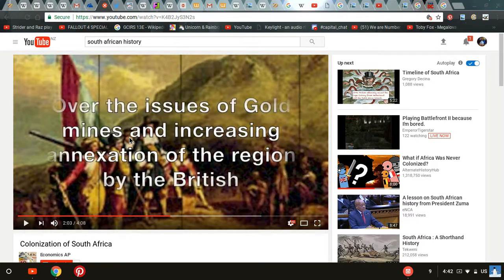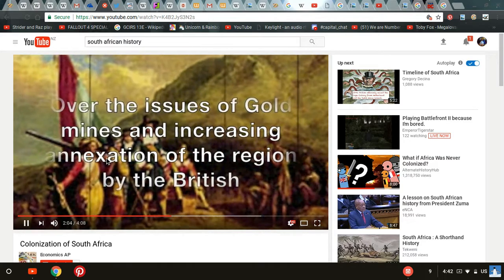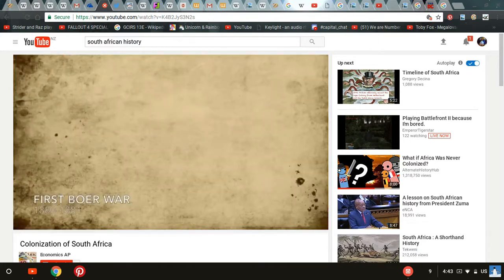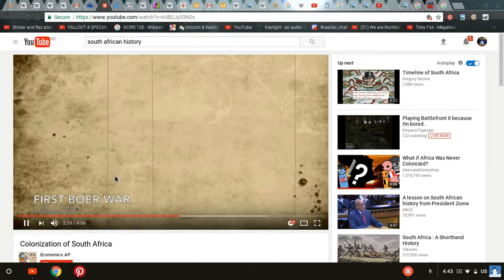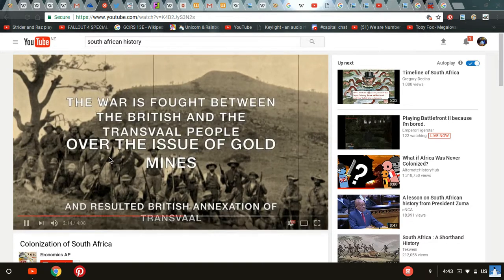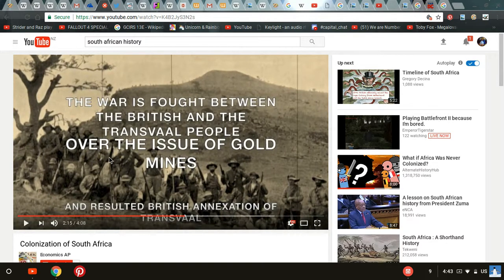Okay, this is sort of correct, but at the same time, why are you showing a picture of the first Dutch settlers being painted inside South Africa? This makes absolutely zero sense. Okay, yeah, forced Boer, obviously. That's a picture of the Boers in the Second Boer War.